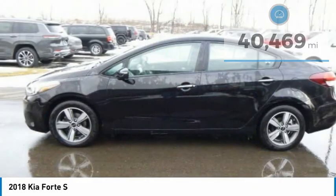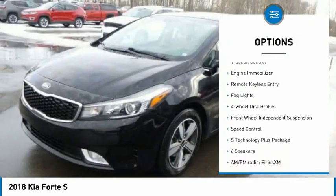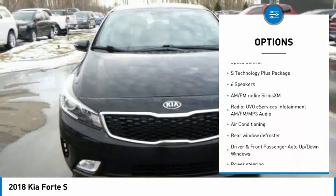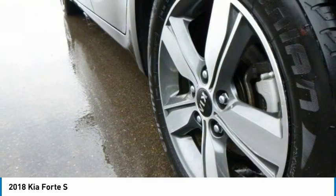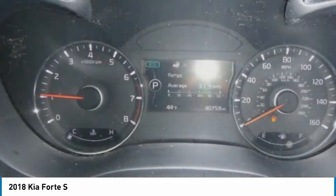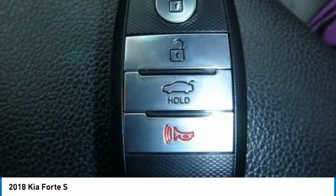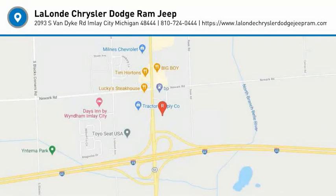Here are some of this vehicle's great options: electronic stability control, alloy wheels, brake assist, traction control, engine immobilizer, remote keyless entry, fog lights, four-wheel disc brakes, front-wheel independent suspension, speed control. This vehicle offers reliability and good looks at a great price. So come in and take a test drive today.